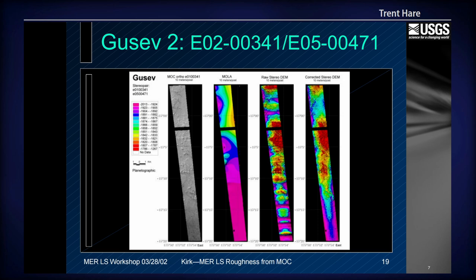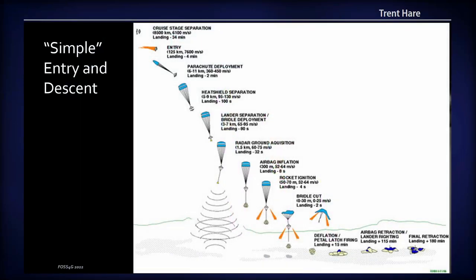But one of the reasons we didn't have to worry so much about the quality of this DEM is the way that we landed. This was back in the 90s, so we come down into the atmosphere and open up a giant parachute, because the atmosphere is less dense. And you can see it slows down. Where the rover is sitting is inside the shell. We have the rockets fire to slow it down even further, and it keeps slowing down, and then it drops.